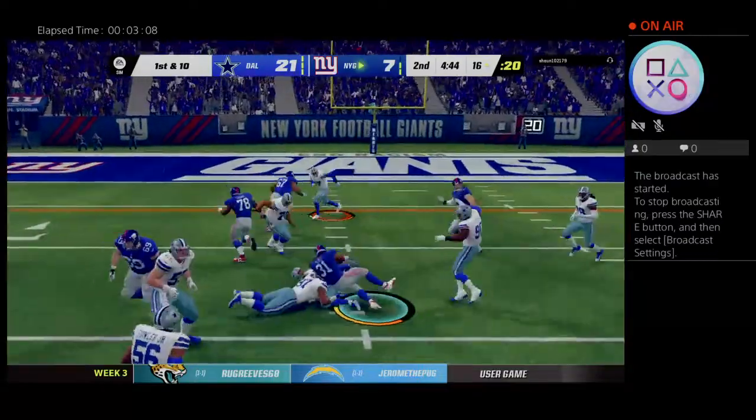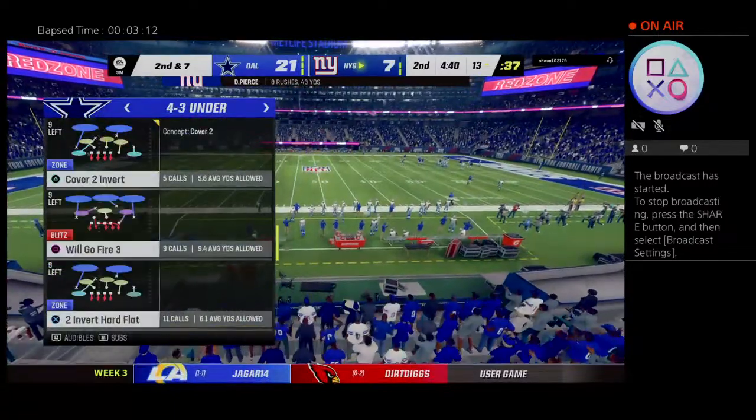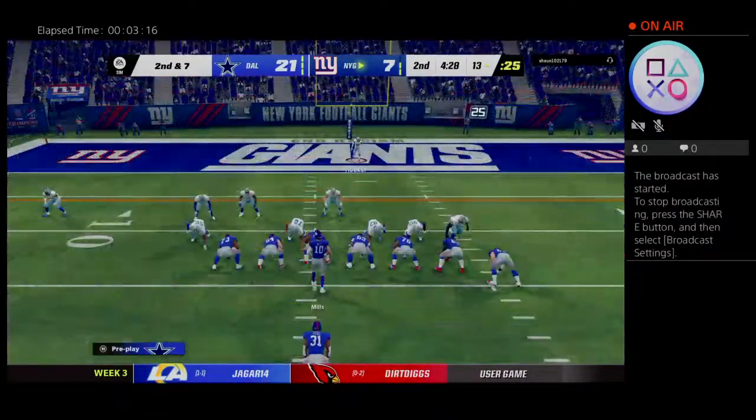Pierce takes it straight ahead. And they get to him quickly here as he stopped right around the 13. Give him 3 on first down. It'll set up a 2nd and 7.